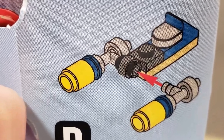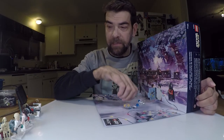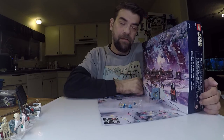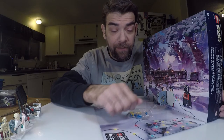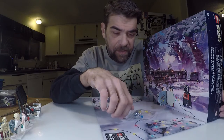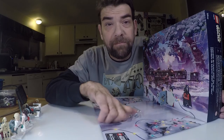Looks like we've got a pod racer. Looks like Anakin's pod racer. Looks like we get some color in this set with this one finally. That's one thing about Star Wars Legos, a lot of them are all just gray and dark gray. This got some decent colors to it. Cool. I'm gonna flip the camera around and build this guy.